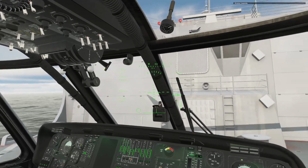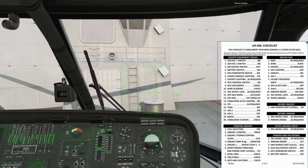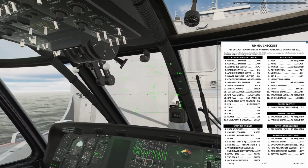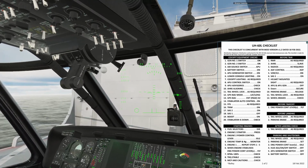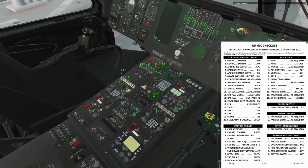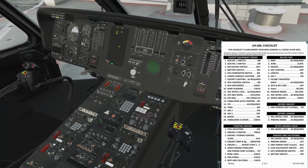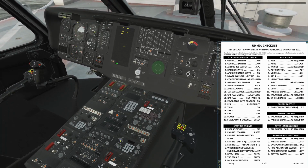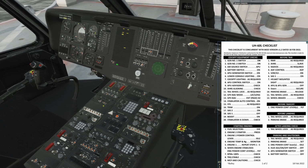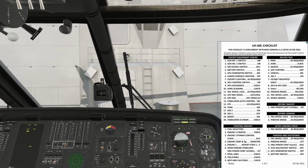Let's get these shut down. Actually, I did notice I've actually got the checklist here, which is very good. Let's do it properly this time. Parking brake set, engine power levers back. HUD off switch. It's on the RWR off as well. Turn the radios off. Not this one here. There we go. What else? APU generator switch off.